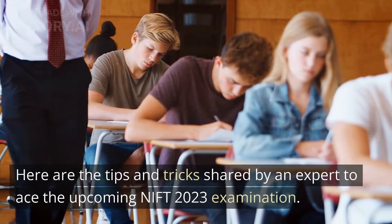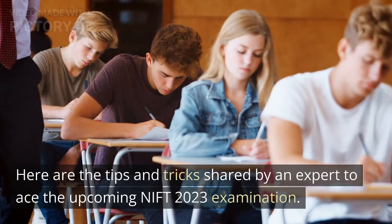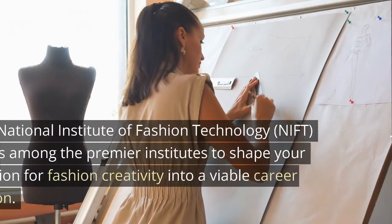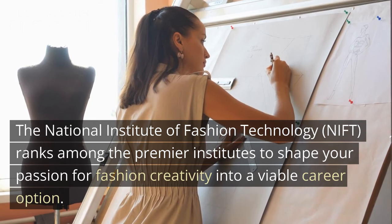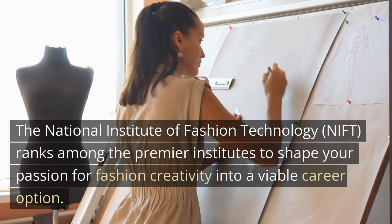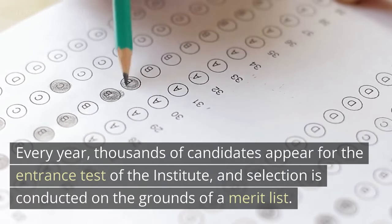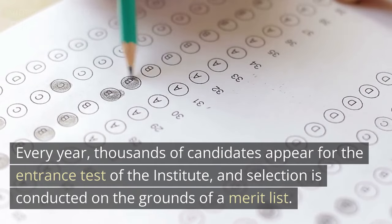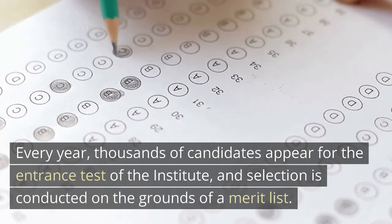Here are the tips and tricks shared by an expert to ace the upcoming NIFT 2023 examination. The National Institute of Fashion Technology, NIFT, ranks among the premier institutes to shape your passion for fashion creativity into a viable career option. Every year, thousands of candidates appear for the entrance test of the institute, and selection is conducted on the grounds of a merit list.